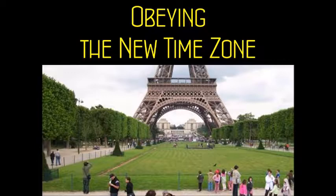And then when dusk arrives, when it's nighttime, then you're more than welcome to go to sleep. Go back to your hotel, go to sleep, but wait until nightfall, because that is obeying the new time zone. When you see it gets dark, bedtime. And that will help you get over jet lag a lot quicker than if you took a really long nap the first day. That's not going to help you adjust.